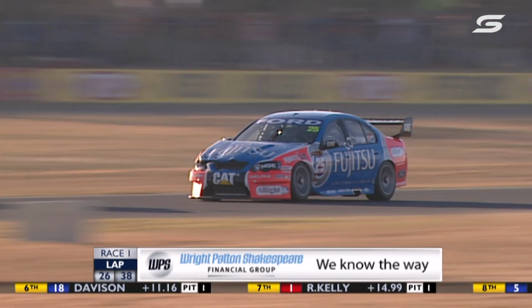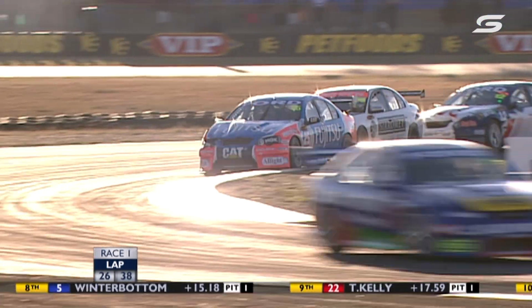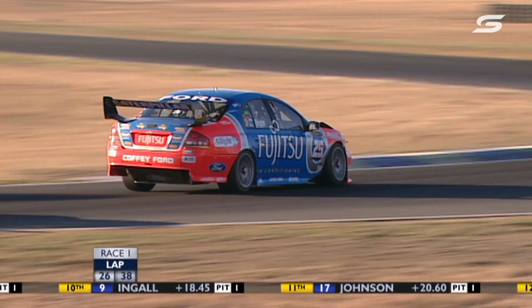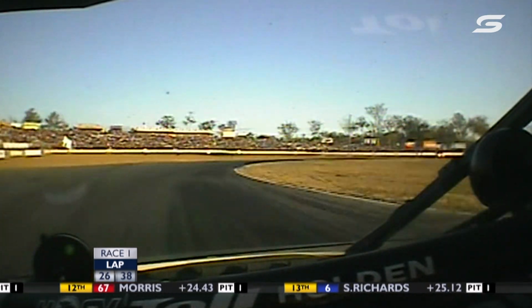So he's slotted into 21st position in between Stephen Ellery there in car 39, make that 20th position. So he gets Ellery. Behind Stephen is Andrew Jones. It's had a fair whack in the front, as you pointed out there too, Matty. That's a pretty big crunch.